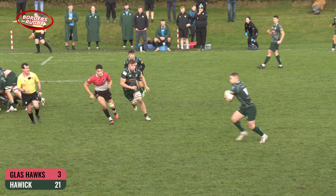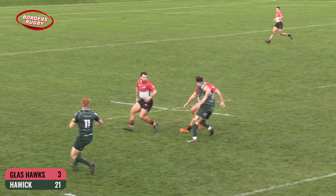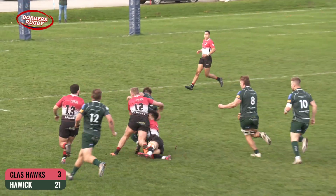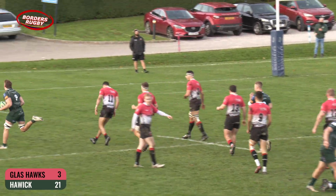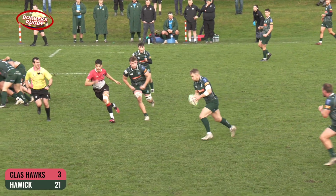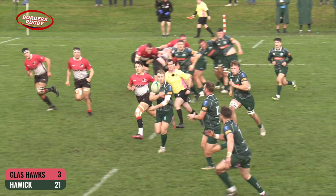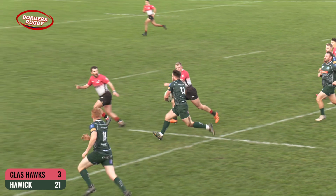Linton's at the base, Linton to Brunton, and again they've got a bit of space here on this near side, Hawick. It's Mitchell comes inside, he bounces off the first man, not for the first time in his career. Comes inside to Jay Linton and Linton's forward on the ground. Yeah, forward on the ground. So says the referee, and they just look like they can score every time.